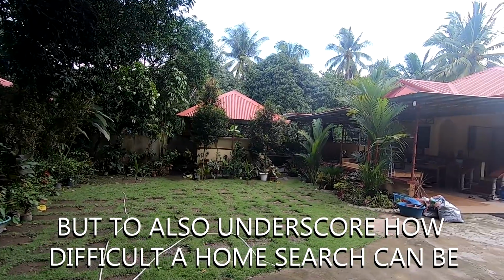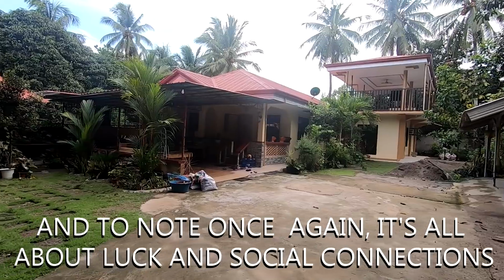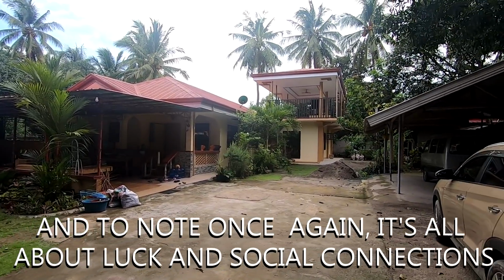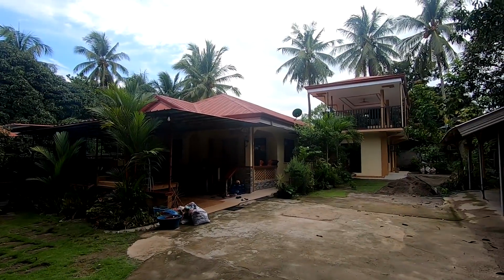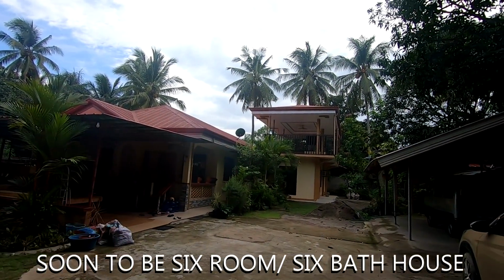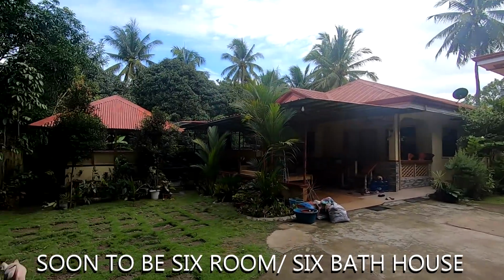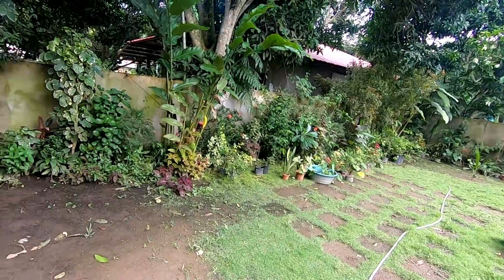And this couple, these are some friends of ours, and they've been looking for the perfect house for about 5 years. They have finally found it, and we're going to be checking this place out. It is a 4-bedroom, 4-bath house, and you can see it's got elevated balconies up there. It's got all kinds of outbuildings. It's on an 800-meter lot.